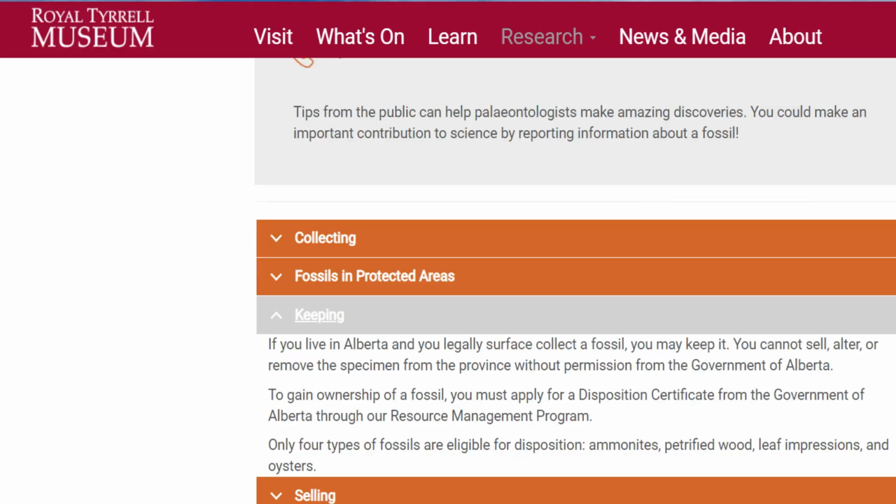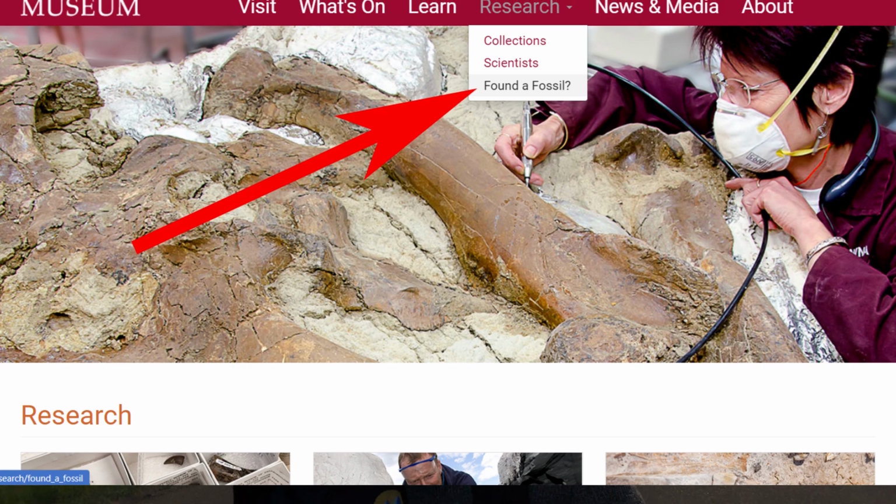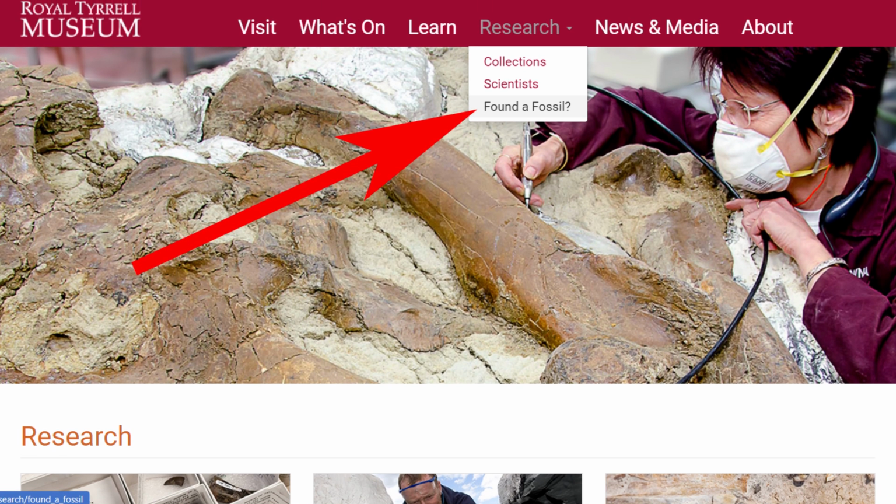Let's go. Midland Park area around the Drumheller Museum is a restricted area. You cannot pick up something there and own it. But we're not there. We're in Starland County. So if we pick up something on the surface, we can say, hey, I want to take this home, and we can have it analyzed, and I'll share with you the details of that and the government links to what to do when you find something.